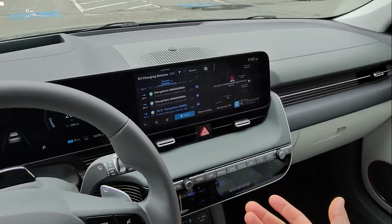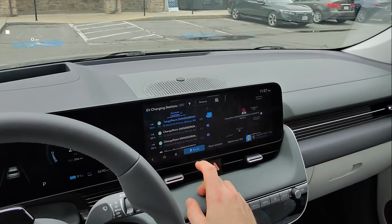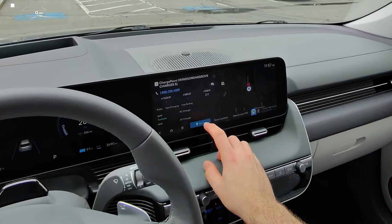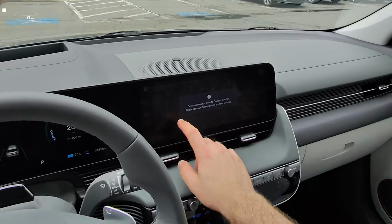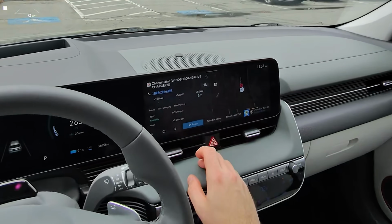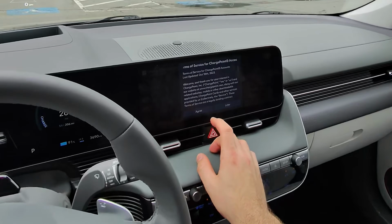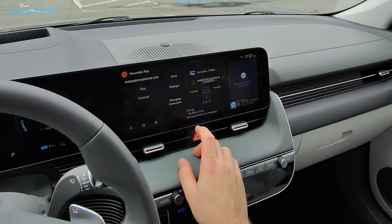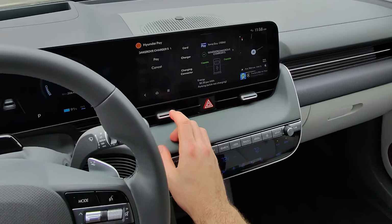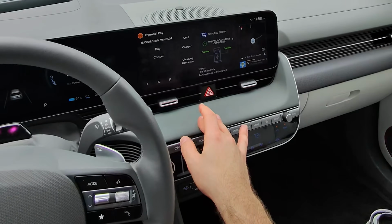All right, so previously when using Hyundai Pay, if I wanted to charge at these charging stations here at my apartment complex, I would have to go in here, route to the charger. Well, I guess you can't because we're right there. But you would go, it must be that one. Okay, so I got to agree to that again. And you can see here, I can hit pay, and then it will unlock the charging handle from the charger, and then I can go plug in the car.